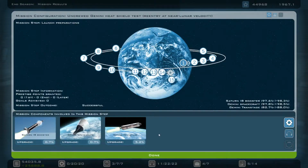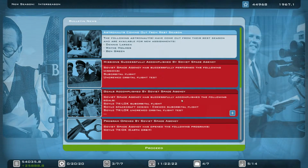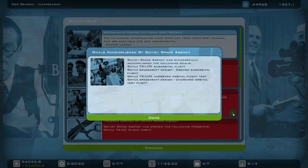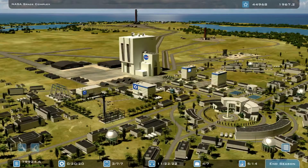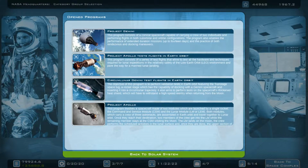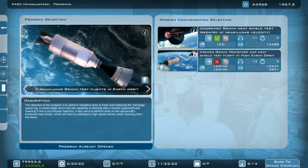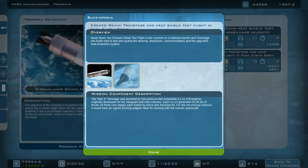Near lunar velocity. Gemini trans stage is looking ready. Okay, what have they done? Suborbital flight, crewed suborbital flight, uncrewed suborbital flight. Soyuz. So they're testing their Soyuz. They're going for the equivalent of the Apollo. Looks like they're going to be getting there soon as well. Meanwhile, I'm still waiting for Saturn V to be developed. It was never flown. Historically, this one was never flown, obviously because they didn't proceed with the Gemini program that far.